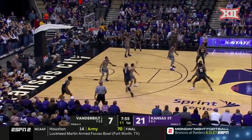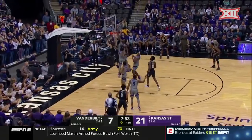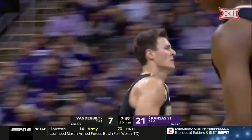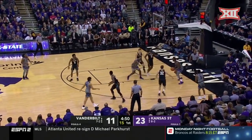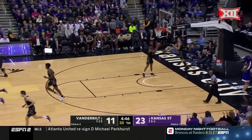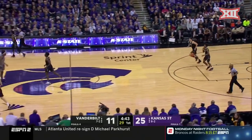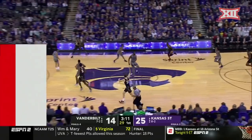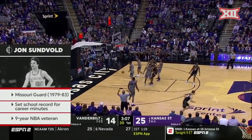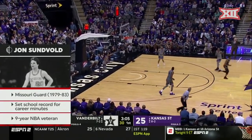Neesmith, can he get hot from the outside? Almost had that pass intercepted. Good look. And a solid flush from Yanni Wetzel. Baseline, Jay. That's going to splash down, and Kansas State back up to a 14-point lead. Vandy has not been able to get any looks off a push. That's one of the first of the half, and got an open look for Ryan. That's two for Ryan in this half.